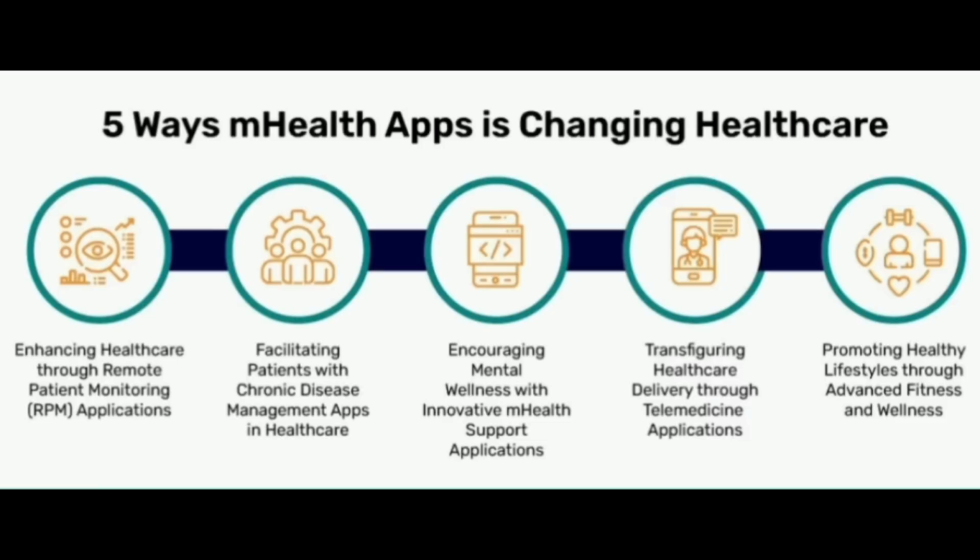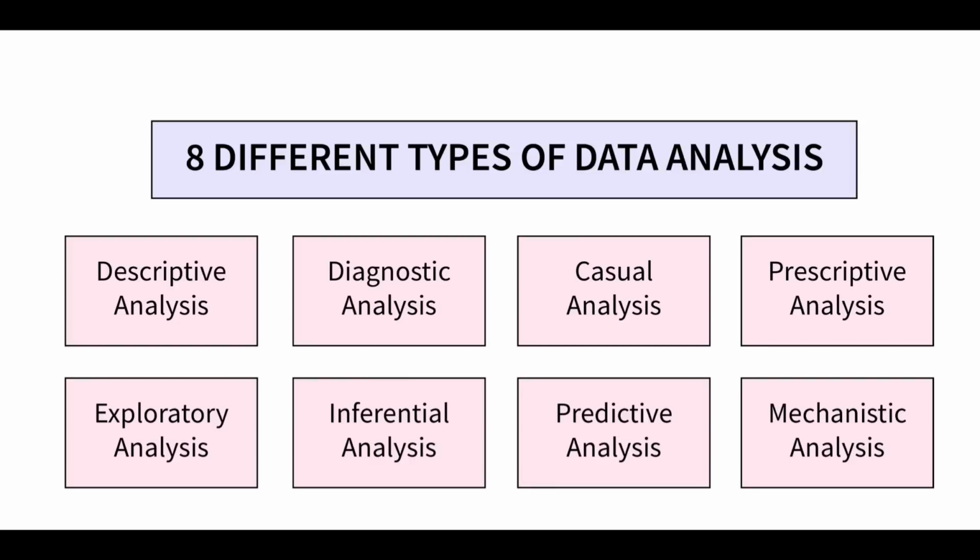We're seeing this big shift towards value-based care, where providers are rewarded for getting good results instead of just providing more services. And technology is making that shift possible. Can you give us some examples of how that's happening? Sure, data analytics can help identify patients who are at higher risk for certain conditions, which lets providers step in early and hopefully prevent more serious problems down the road. So it's about being proactive instead of reactive.